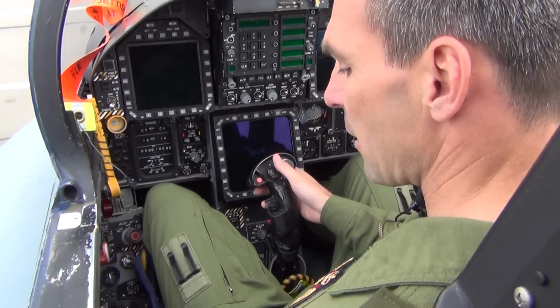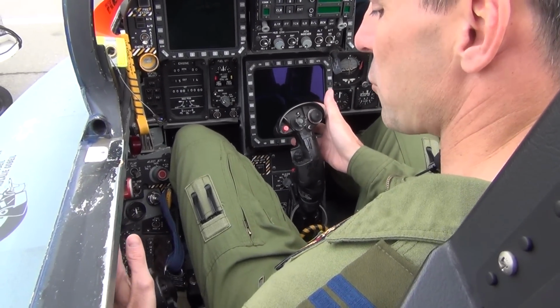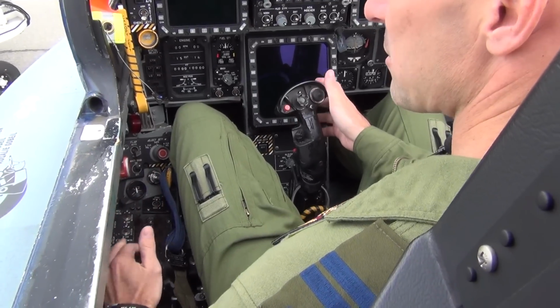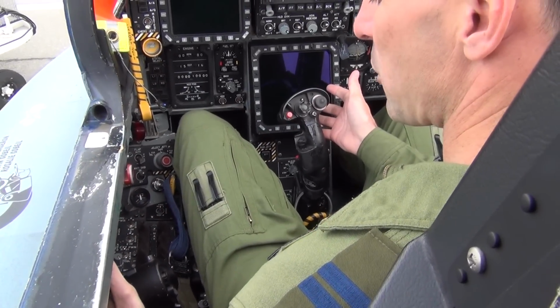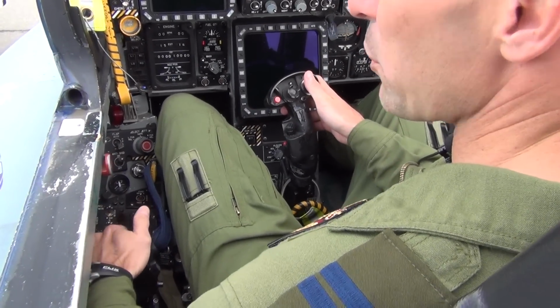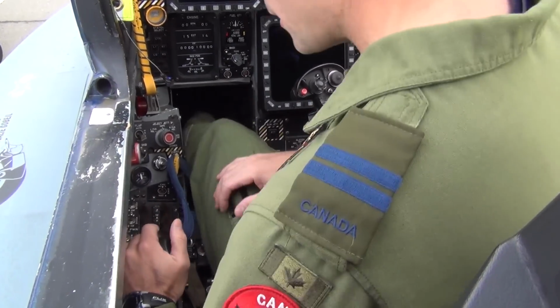And the features. We've got obviously two throttles for two engines, so we can select them individually as required. Are they normally locked together? They're not locked together, no. We usually move them together, but they're not locked.